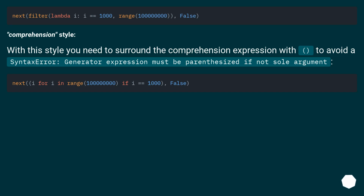Comprehension style. With this style you need to surround the comprehension expression with parentheses to avoid a syntax error: generator expression must be parenthesized if not sole argument.